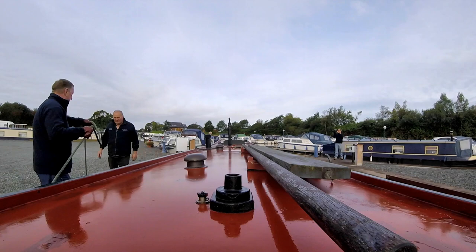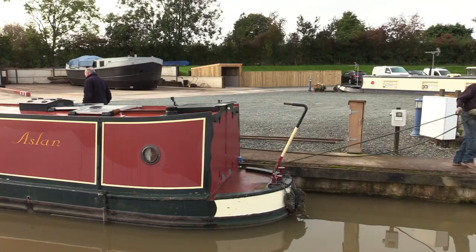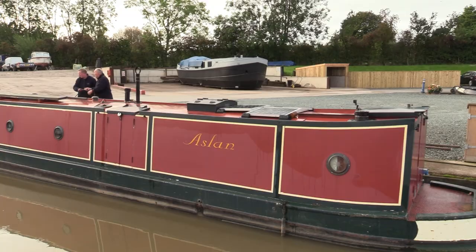This is when I find out what 1.5 times around the country has done to the blacking and the hull. Hopefully, as little as possible.